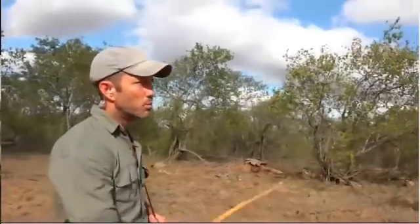Okay, let's head back to Brent, see what he's found, and we'll keep walking gently up this eastern cut line. See you shortly.